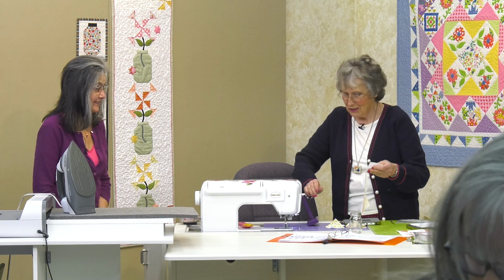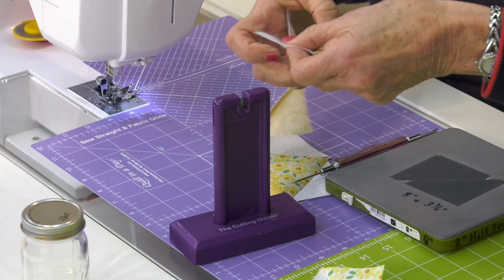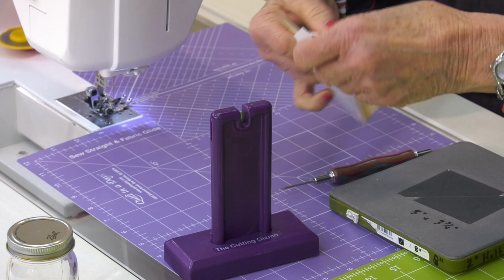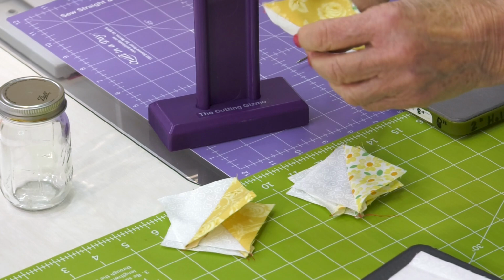Okay, so why I like to keep them all like this, because we have this tool that now that they're all pressed, and I always use this at home, but yet I realized I have not been using it here. And as you separate them, just put them in their dark and in their medium stacks. So you're all ready.